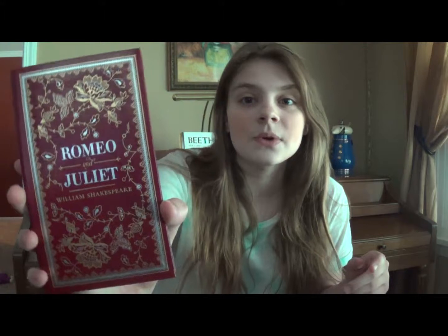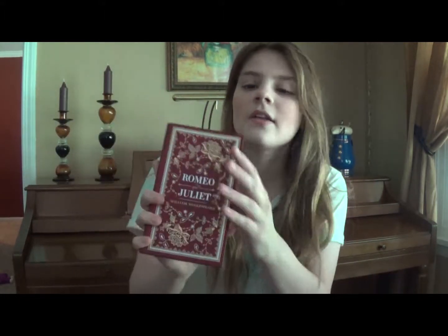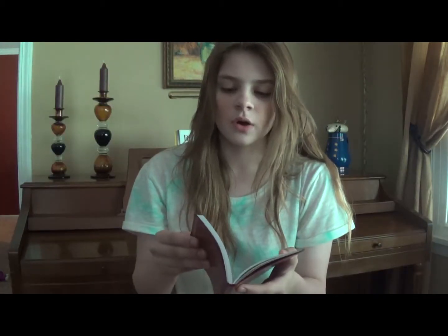So I'm going to start off with this one. It's just a pocket edition of Romeo and Juliet. It's really small and the pages are actually silver and sparkly. And on this one I really love the embossed gold and silver, if you can see it when you look close. It's just the play, there's no endnotes, but there are end pages and those are also really gorgeous.